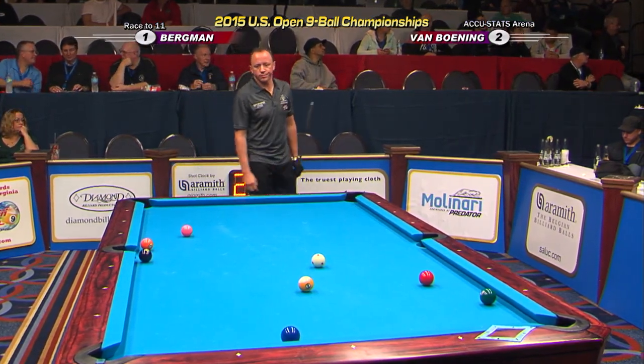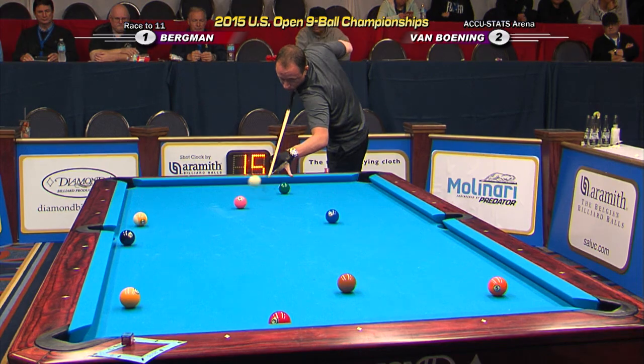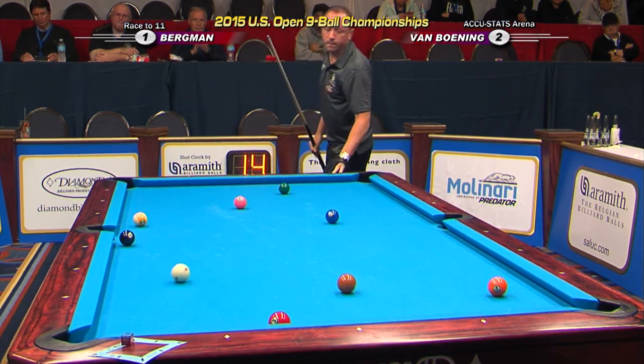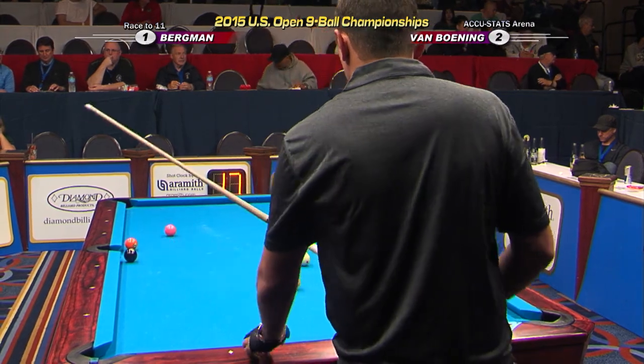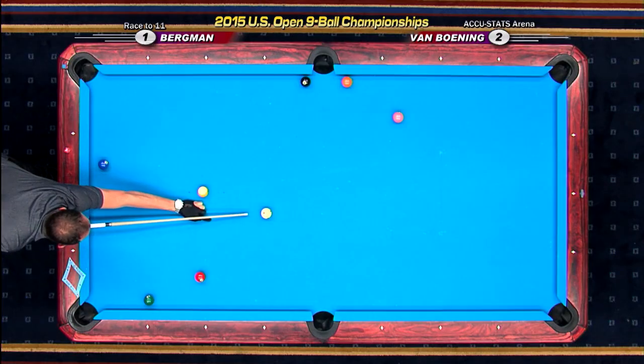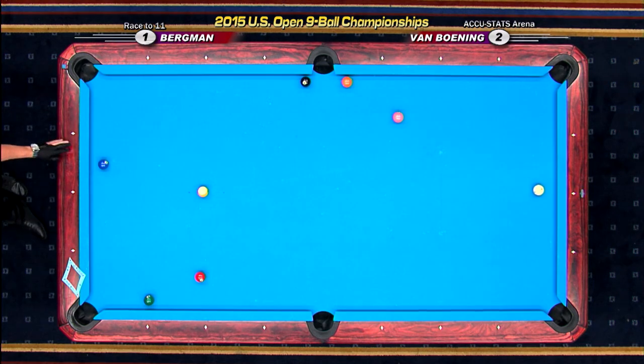Could we get another look at Shane's jump shot? Here it is. Look at that. What a pretty shot that was. Perfect. Yeah. Something else, wasn't it? That led to a win. It's like the ball wasn't even in the way. I know it. Really pretty, very controlled. Van Boening pushes out now.